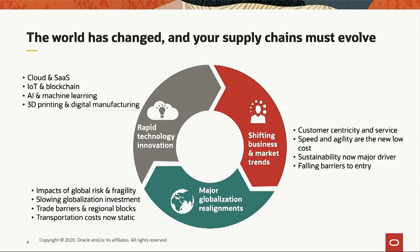We see that there needs to be a de-emphasis on efficiency and low cost as the primary definition of value, and rather it needs to be a multi-dimensional value framework that puts equal weight on supply alternatives, risk exposure, tariff and tax consequences, certainly, as well as channel complexity. So we're at a time where your supply chains need to evolve, and it's not just cosmetic surgery. It needs to be radical change. I've talked about some of the globalization realignments that have occurred, where the stability and predictability has really been replaced with fragility now.